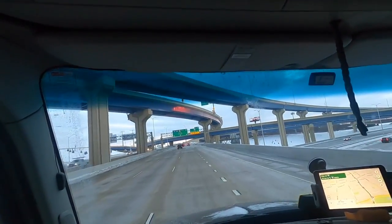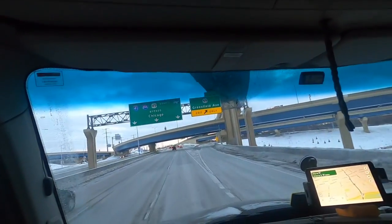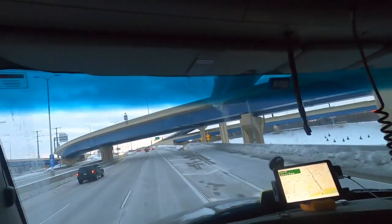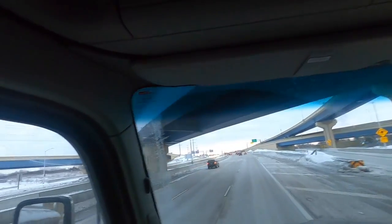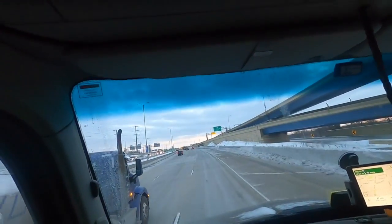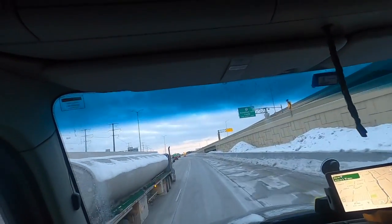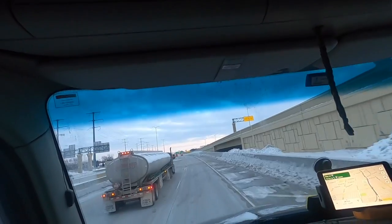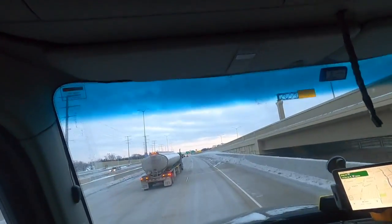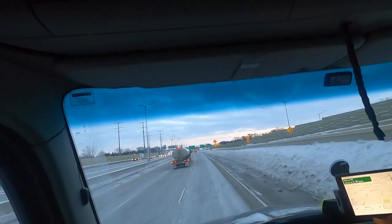Tomorrow also I'm going to change the filter. Because yeah, now the restriction shows 4. That's too much. That's one of the reasons the truck doesn't want to pick up speed. Because right now my foot is on the floor and all I can do is 75 kilometers an hour.